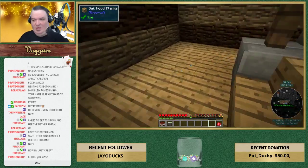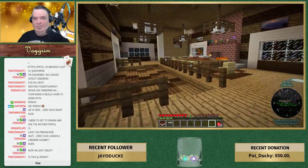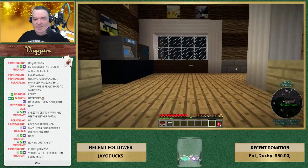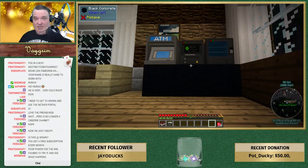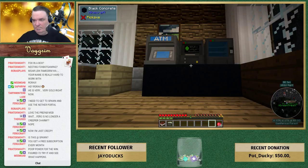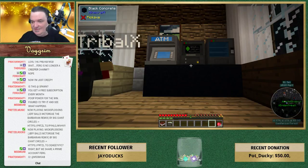This is at spawn, yes, Night Pirate. It's not at spawn in the pack. It's just at spawn on our server. Basically, this is a mod called Prefab, and it lets you just put down buildings, just kaplunk, whole thing. Poop power for the win, exactly. But gonna try and see what happens.